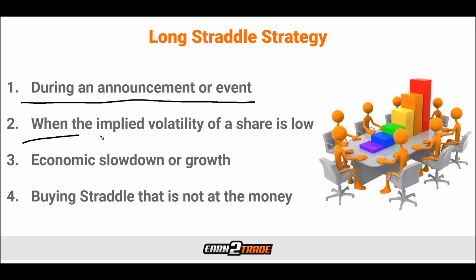Then we have number 2, which is when the implied volatility of a share is low. The implied volatility of shares can be calculated using different models and is generally widely available information. Now, using this information, this would make sense for us to implement a straddle during the correct moment when the implied volatility is low, because this would be allowing us to jump into the market before the implied volatility gets high. During the period that the implied volatility is already high, we may be already too late to the party.